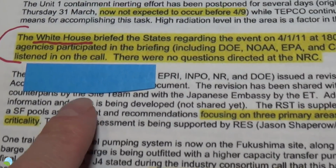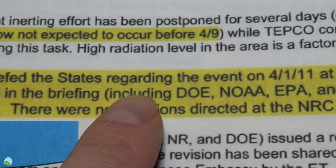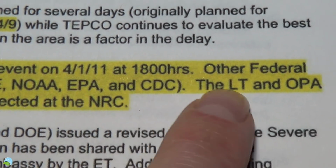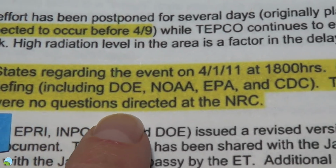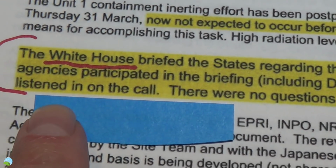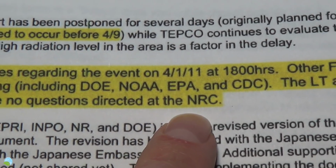The White House briefed the states regarding the event on 4/1/11. Other agencies participated in the briefing. The LT, the OPA, listened in on the call. There were no questions directed at the NRC.